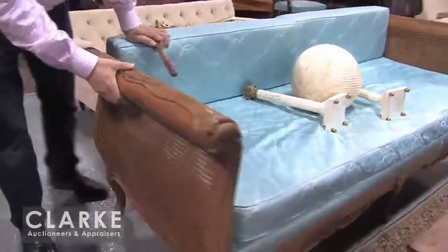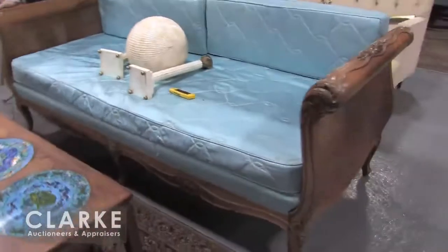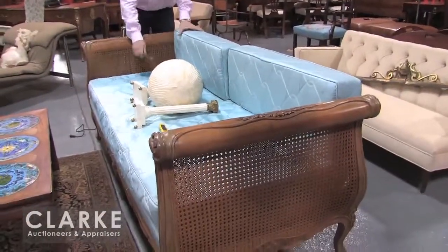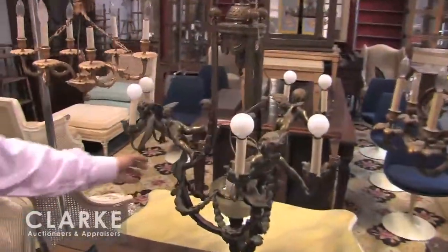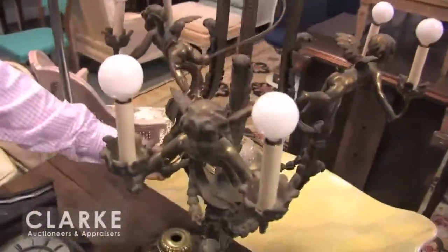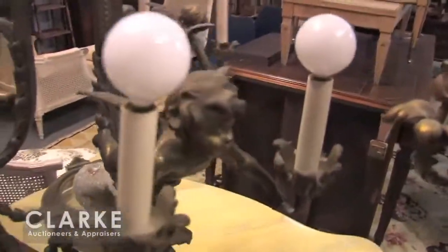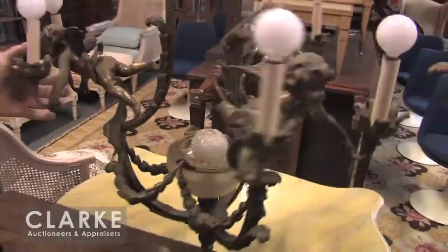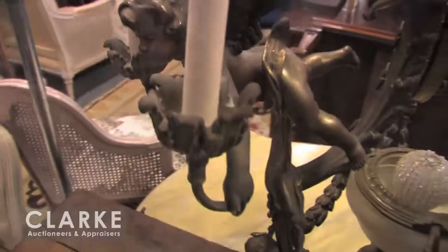And from Valhalla, a beautiful early 20th century, mid 20th century carved French-style cane daybed. The cushions have gone hard, but it's a beautiful design. From our Valhalla estate, a beautiful 19th century bronze figural candelabra with these 3 big cherubs. Not a white metal one now. This is a beautiful French, good quality. It's a little dirty, French bronze one.